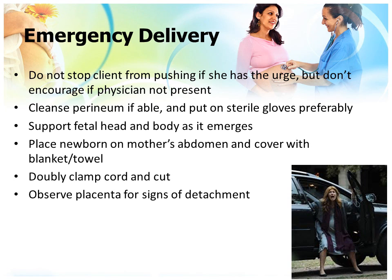You never stop the client from pushing if she has the urge, but we don't encourage it if the physician is not present. But you never hold the fetus back from delivering. If you have the opportunity and the time, you need to cleanse the perineum and put on sterile gloves if at all possible. Support the fetal head and the body as it emerges. You never pull, twist, or turn the fetus. As the head delivers, you will suction the mouth, then the nose, if possible. Sometimes you don't have time to do that.